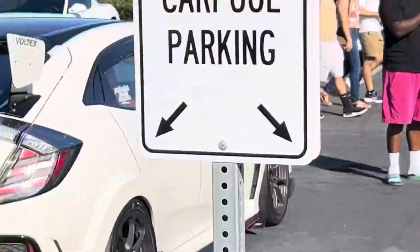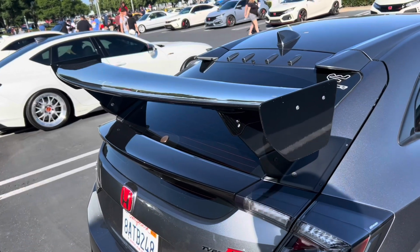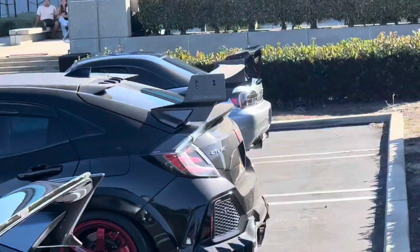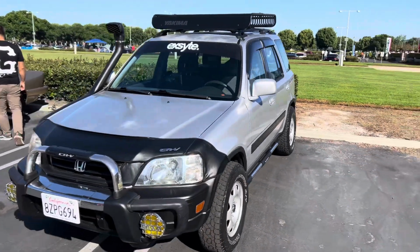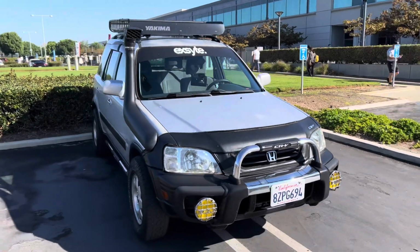So if you're a spoiler guy, spoiler alert, then there's a spoiler everywhere, and you can walk around and pick the best one for your car if you're not sure which kind of spoiler you want to spoil whatever spoilers spoil. There you go.